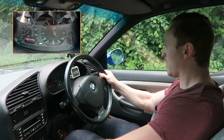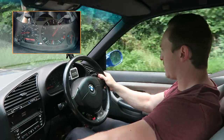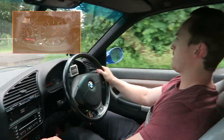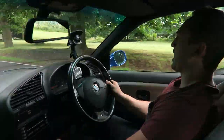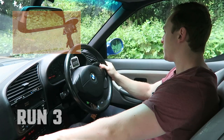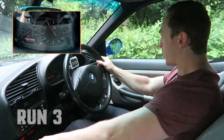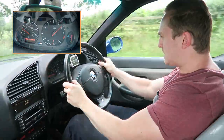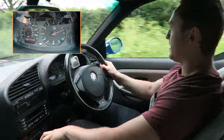3.5. Drop the clutch, go, go, go. Bit of a scrabble again, foot flat to the floor. 7,000 RPM, let's go. 60. That felt pretty good again. Let's do this. 3,000, go, go, go. Foot flat to the floor, little bit of a scrabble. Come on! 60, yes.